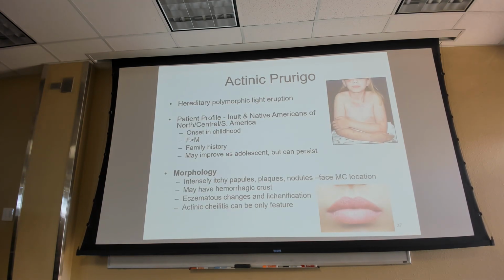Actinic prurigo, a hereditary light eruption. This is oftentimes seen with the Native Americans of North, Central, and South America. This all starts off in childhood, and it's females more than males. Because it is hereditary, there is some family history. This is more, as I just said, with the children, and then as they grow older, it can heal up.